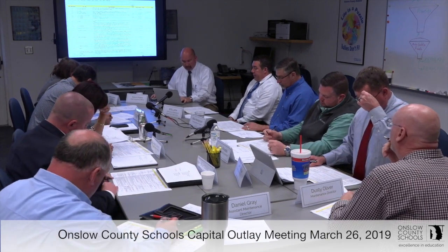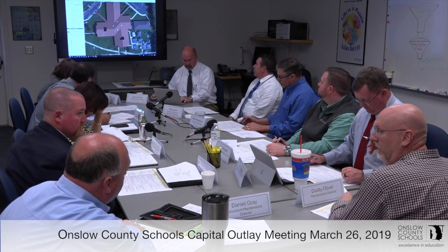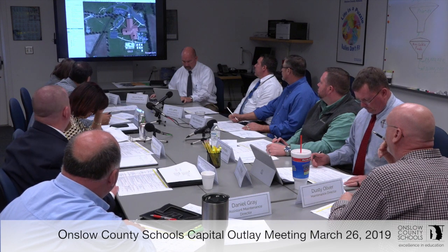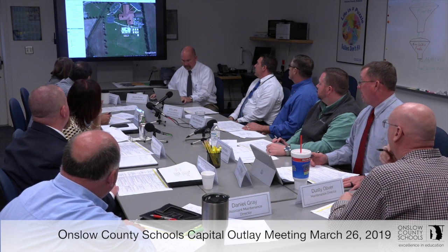Extra staff gravel parking lot in the front. Same thing. I think it's out by the soccer field too? Back right below that, to your left. Right in here. And possibly something can be added back over there.